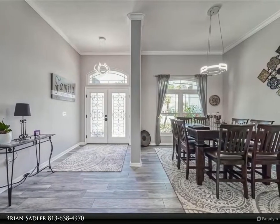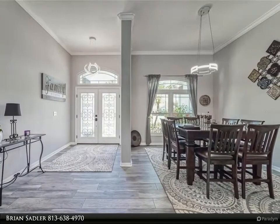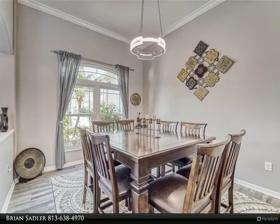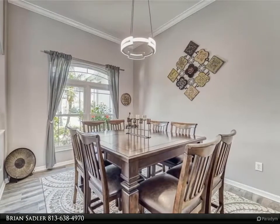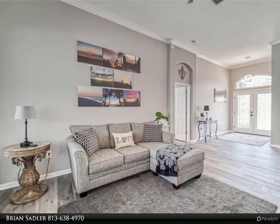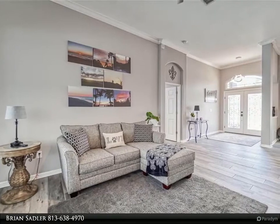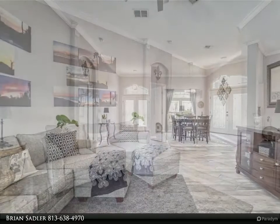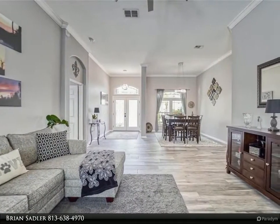The Cory Lake Isles neighborhood has an amazing clubhouse with Olympic sized pools, tennis courts, playground, boat launch, ice skating, and so much more. Cory Lake Isles is close to shopping, restaurants, easy access to I-75, and is located near some of the best schools in New Tampa. This home won't last long, so come and see it before it's gone.